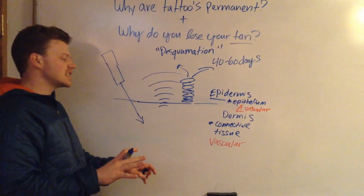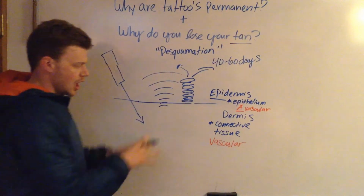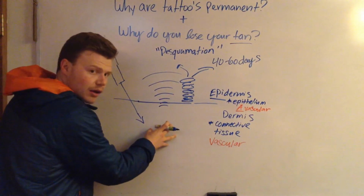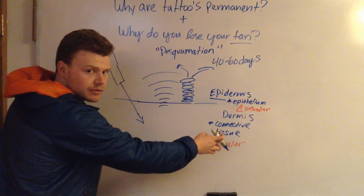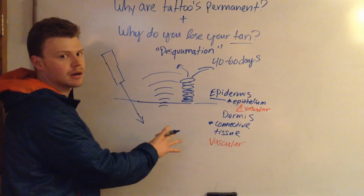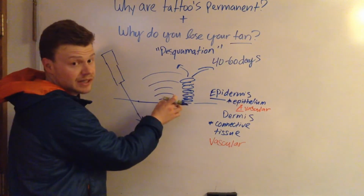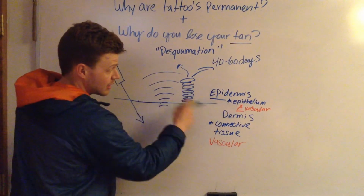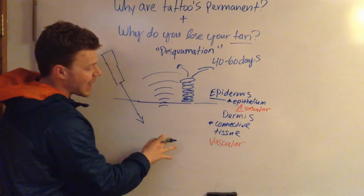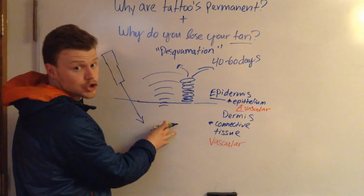I won't get into the details, but it promotes an inflammatory response that traps the pigment. Remember, this is connective tissue. This is vascular tissue. It's very different. The pigment stays here, okay? You bypass the outer portion, which is what's affected by UV light, where you tan. Tanning happens in the epidermis, right? And you slough that off, but you bypass that, and you keep the pigment localized in your dermis.